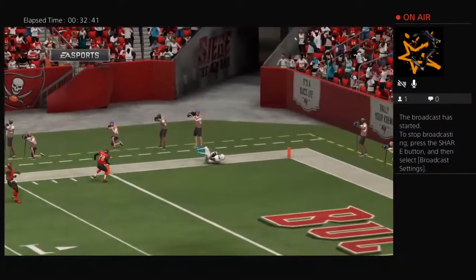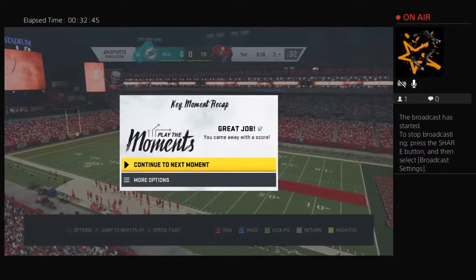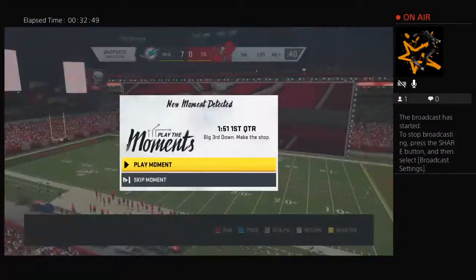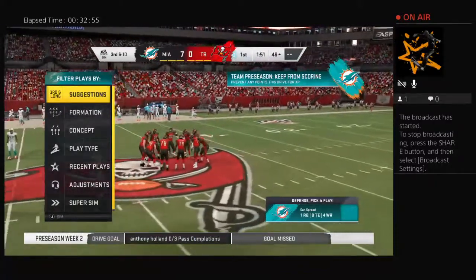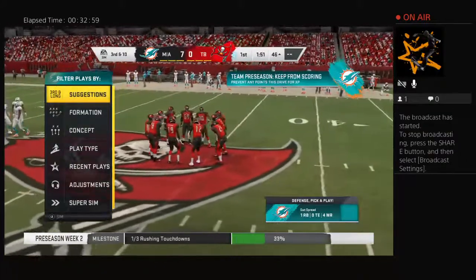An ideal start for them, really. You force the punt, and then you go down. A pretty big early test for the defense coming up. What can they dial up here to try and thwart this third down situation?